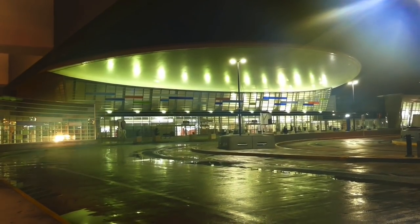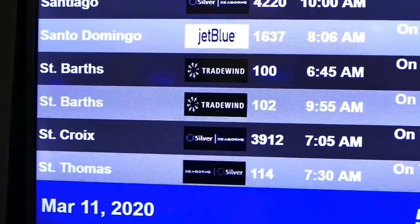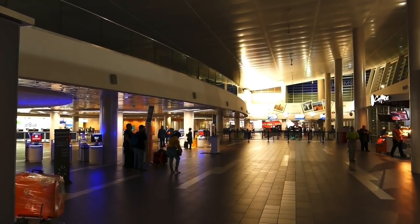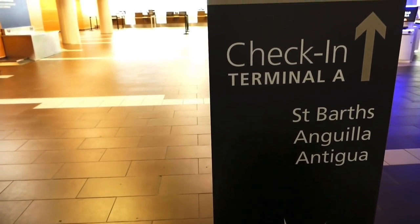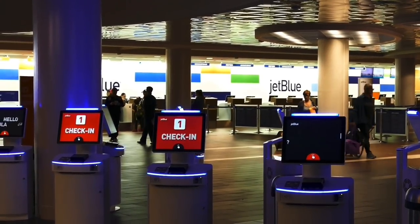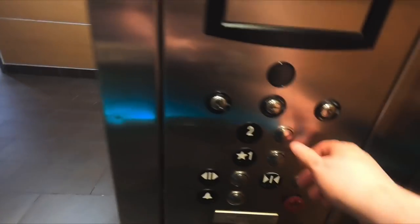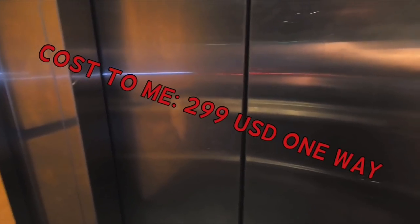Tradewind operates from Terminal A at San Juan, and its counters are located next to JetBlue, who have an extensive operation here. I am on the shuttle to St. Barts, and check-in opens an hour before departure. This is a luxury service aimed at the rich and famous, the one-hour flight costing up to $679. But I booked very early and took the first and least fashionable flight and paid the lowest fare of $299.